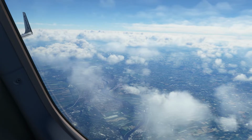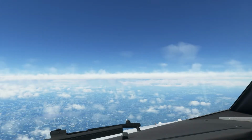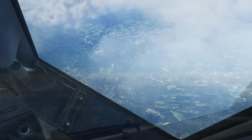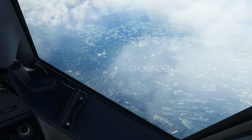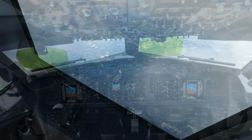Passing flight level 370 for flight level 320. Ryanair 42 Yankee Zulu, identified. Descend to flight level 320.